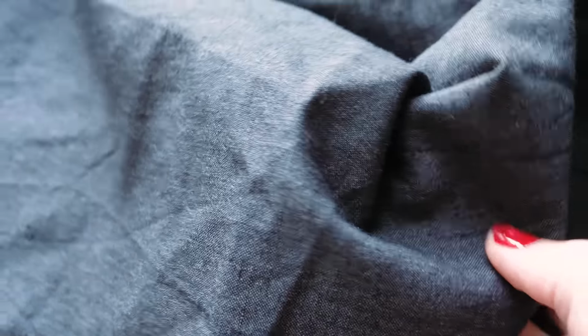So, the plan for this project is to make a versatile, comfortable dress that is a little witchy, a little spooky, out of completely stash fabric, completely self-drafted, and that hopefully fits well, and it's quick and easy. I really want this to be a quick project and I don't want to be agonizing over the details. So I'm gonna drape a pattern, I'm gonna make a mock-up, and then I'm just gonna cut my fabric.